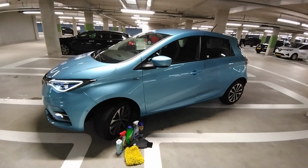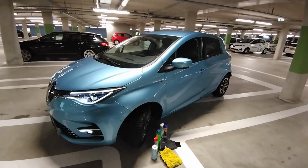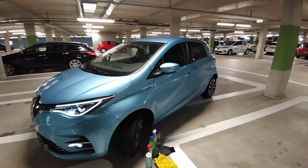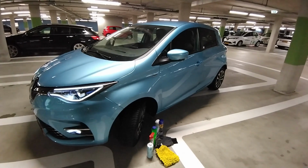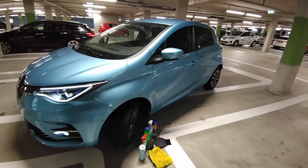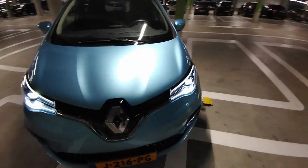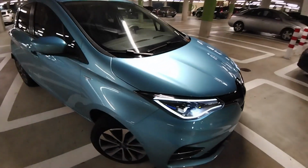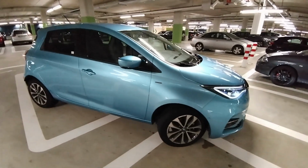So, and we're here with the final result of the Pimp My Wife's Renault Zoe video. But verdammt, annoying sounds here, but look at the result. Look how intense the car shines, the reflection. And it looks absolutely amazing. So, what a nice car. What a nice car is this Renault Zoe. I mean, look at it.